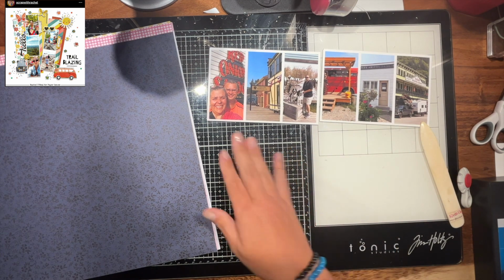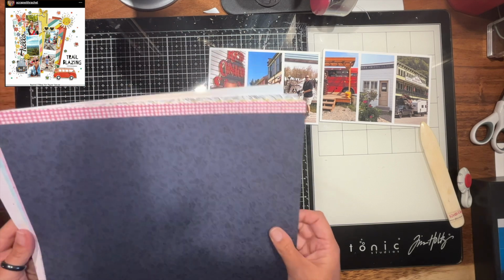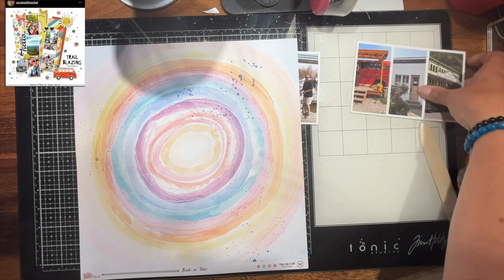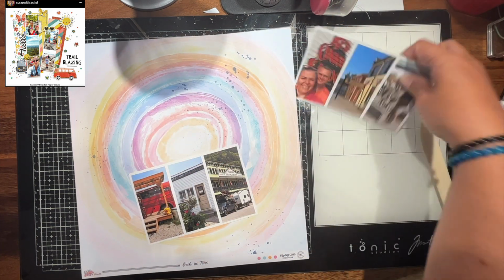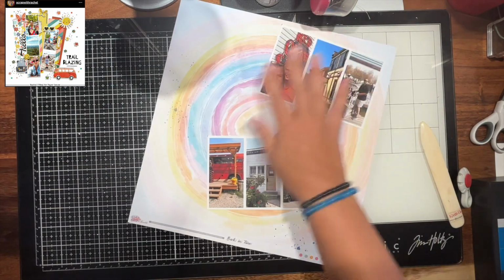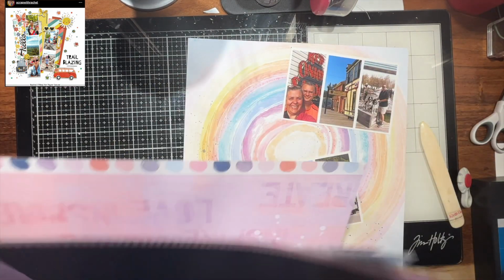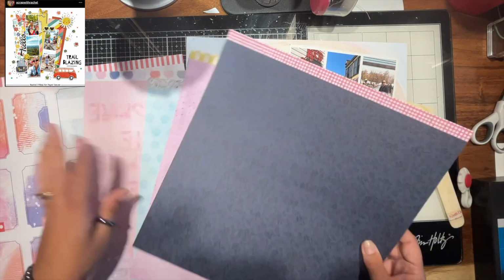So here's what I'm thinking. I'm going to make strips like she does in hers. I want this to be kind of my main background paper with my strips going around it.